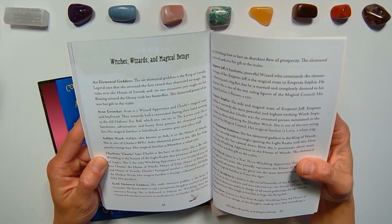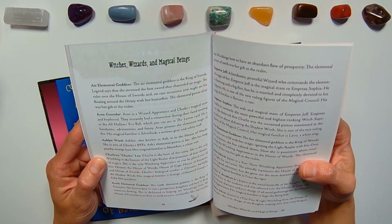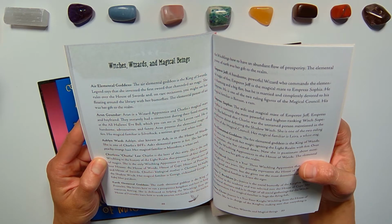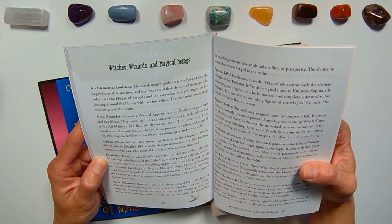So Charlie is Charlie Lee. Charlie is the hero of this story. She is the only witchling in the history of the light realm that possesses all 4 elemental magics. She is the only witchling apprentice to ever be placed into all 4 houses: the House of Wands, House of Cups, House of Pentacles, and House of Swords. Charlie's biological mother is Christina McNally, the Shadow Witch. Her magical familiar is George, nicknamed Georgie, a baby blue parakeet.